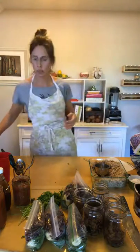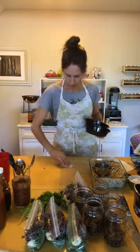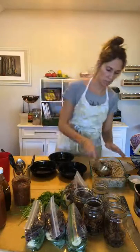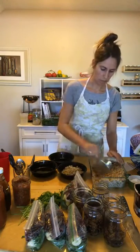Next up, we are going to do our Asian-inspired teriyaki bowls. All right, so I'm gonna do 3 of those. Again, starting with the same thing, we're going to start with 1 cup of rice.